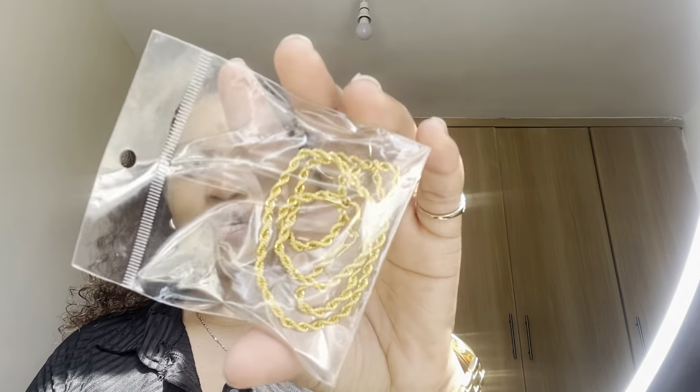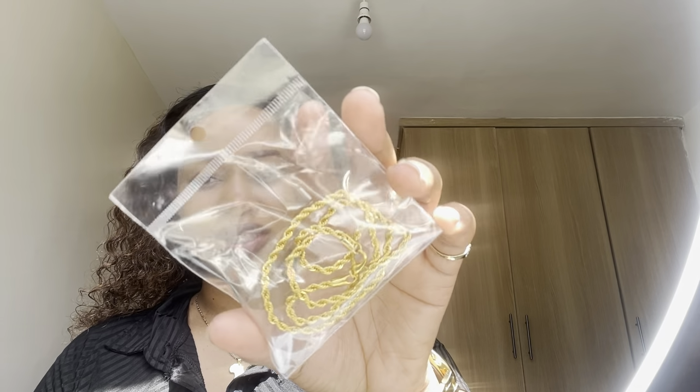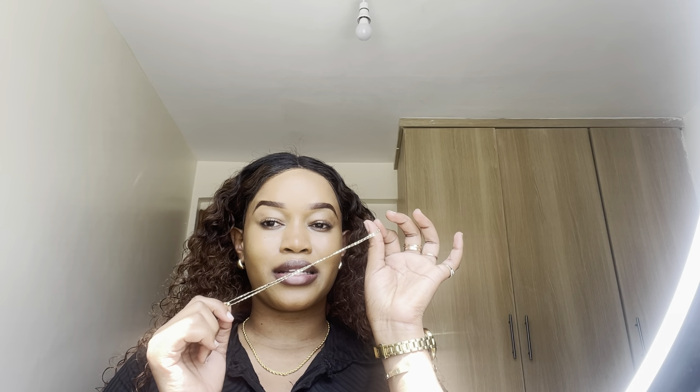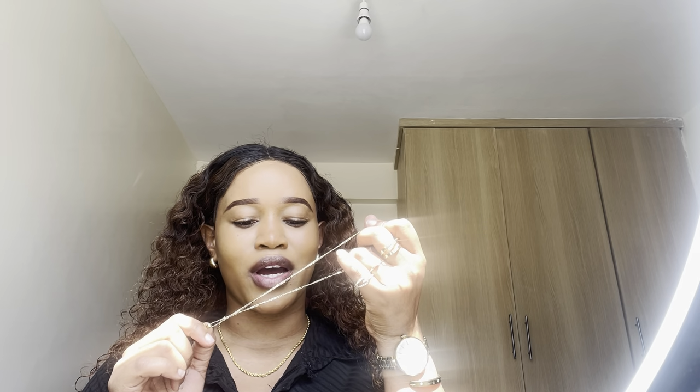The next item that I got was a necklace. Always wanted this necklace. I've seen it on some Instagram shops going for some ridiculous amount of money, but hey, not coming for anyone. This is how it looks. I'm gonna try it for you guys. So the necklace was 200 shillings, but there are some that go for 150 shillings. This is a bit thicker, that's why it was 200 shillings. But those small ones, like this, were going for 150 shillings.